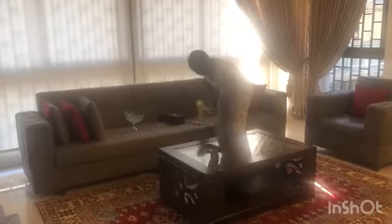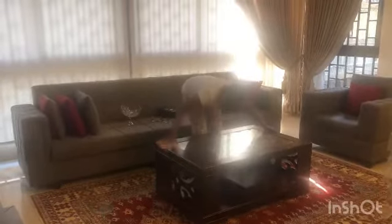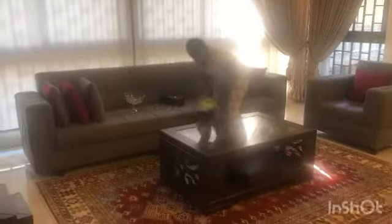If you're in the Gulf, how big is your house? Okay, this one is a 3-bedroom house. I don't find it so big. But anyhow, I don't know.